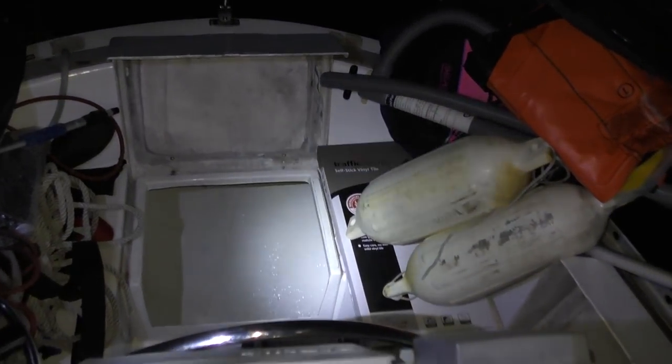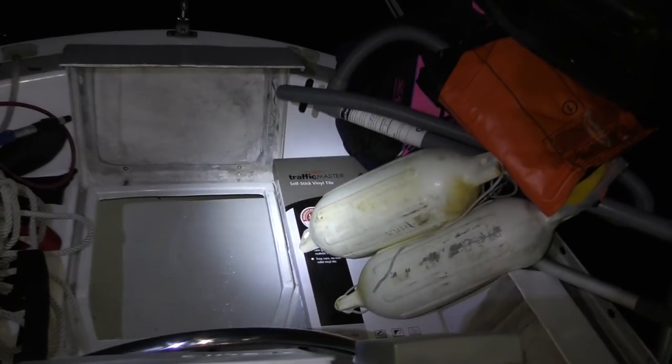Living aboard is fun. But now that aft locker there is completely empty. So that aft locker is really big, as you can tell. Had a lot of stuff in it. But to get inside of it, everything's gotta come out.